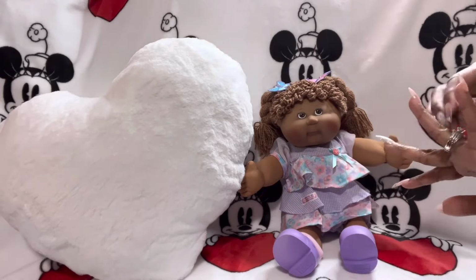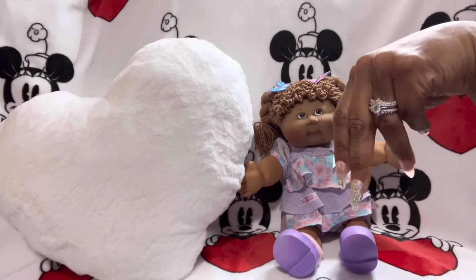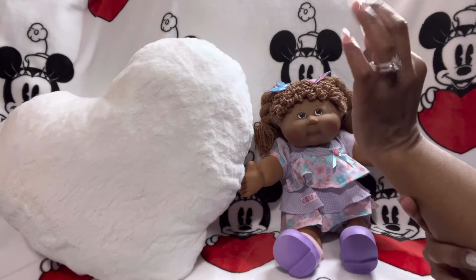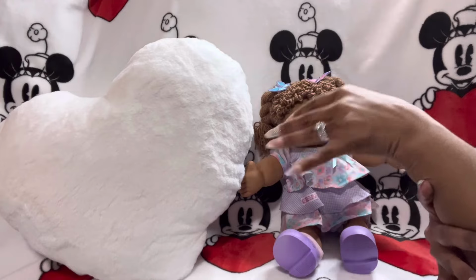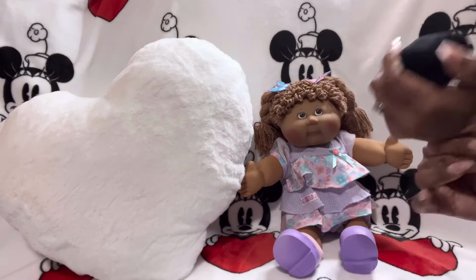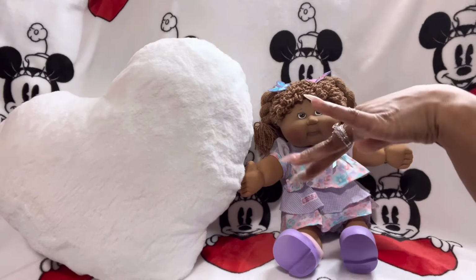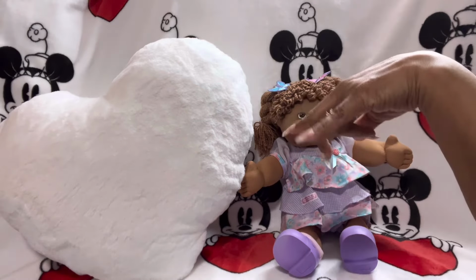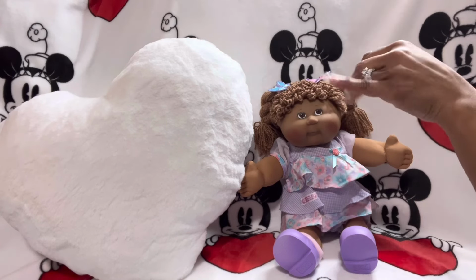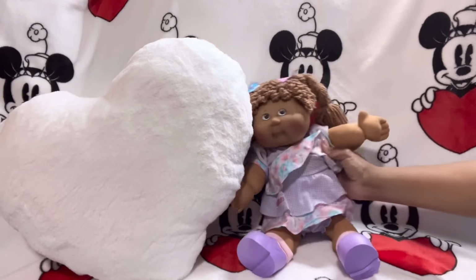It's white gold with these beautiful diamonds. But it's a knockoff. It's a knockoff in a real K Jewel box. But it doesn't matter, right? I'm still able to walk into the K Jewel store with this ring on. They're not going to discriminate. This is cute though.